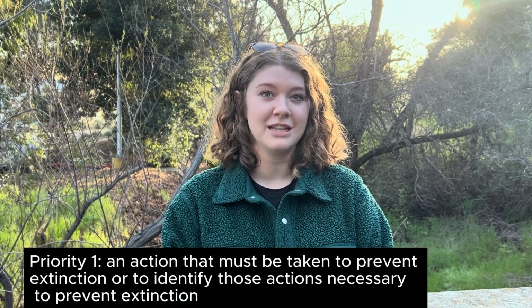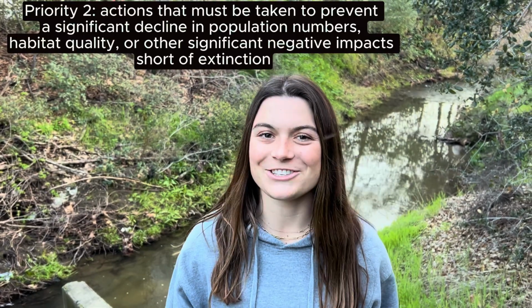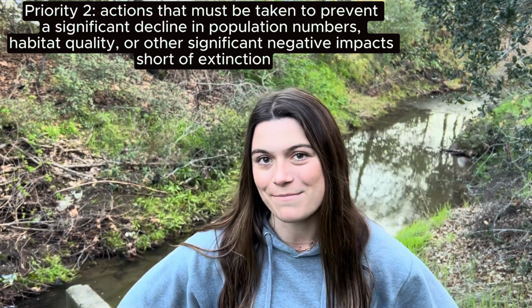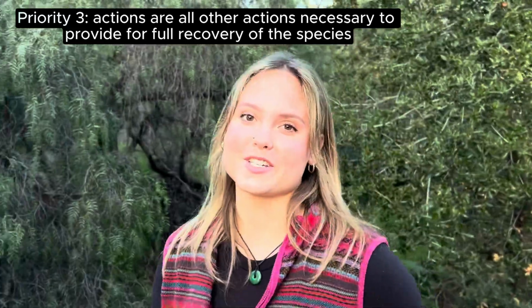The recovery plan for Central California coast steelhead categorizes its actions into 3 priorities. A priority 1 action is an action that must be taken to prevent extinction or to identify those actions necessary to prevent extinction. Priority 2 actions are actions that must be taken to prevent a significant decline in population numbers, habitat quality, or other significant negative impacts short of extinction. Priority 3 actions are all other actions required for full recovery of the species.